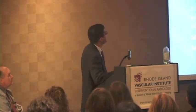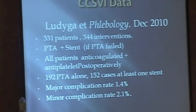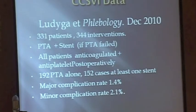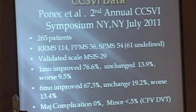And finally, Ludiga talked about 331 patients. They used stents only if angioplasty failed. They did use a pretty significant number of stents, and so I wonder why their stent rate was so high. But even with that, out of the 331 patients they treated, their complication rate was remarkably low, 1.4% and 2.1%. So very, very safe procedure.